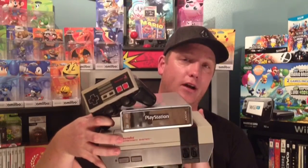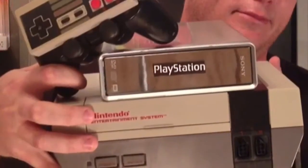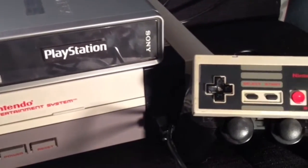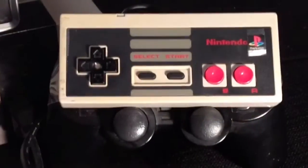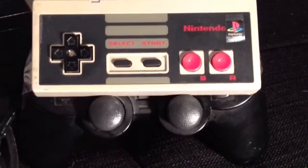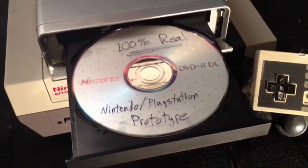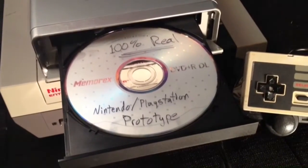Ladies and gentlemen, you are about to witness history right here. I believe this is the original prototype model of the PlayStation. Yes, gamers, that's correct. Everyone suspects that Nintendo and Sony were working together on the PlayStation while the Super Nintendo was out, but this prototype proves otherwise. I mean, how can you dispute this proof? It's right there in front of you.